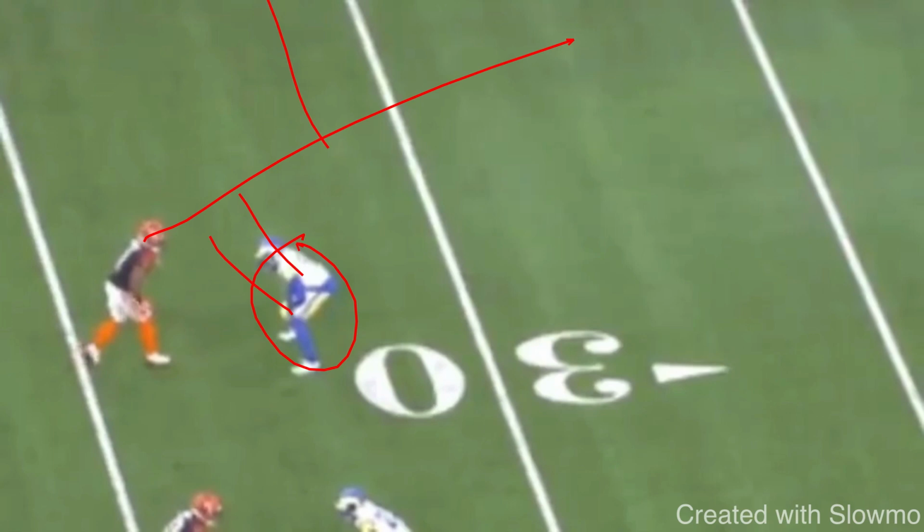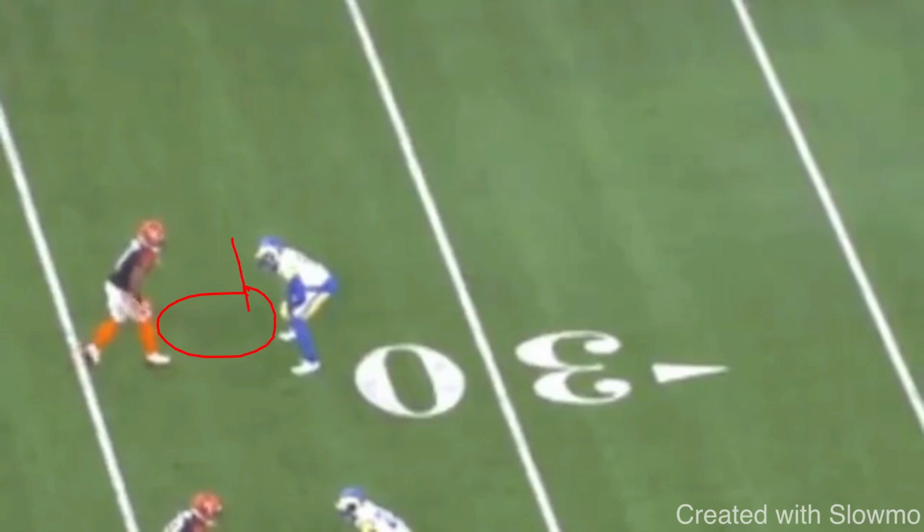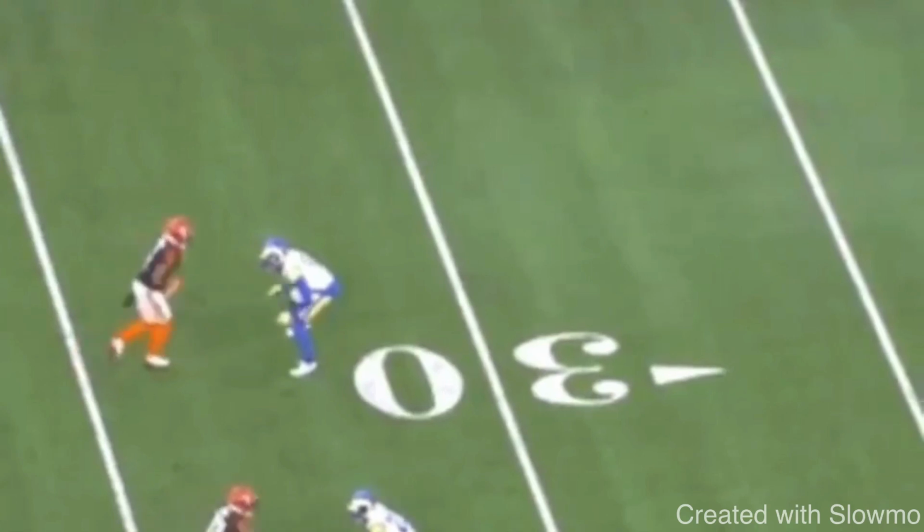So as a wide receiver, I want to make sure that I close that cushion. I want to close that gap and make it essentially to where it's like pressed right up on the line because that's easier to get off. So what a lot of receivers will do, the mistake that they'll make, is they'll go right here and do a crossover move with this much space.